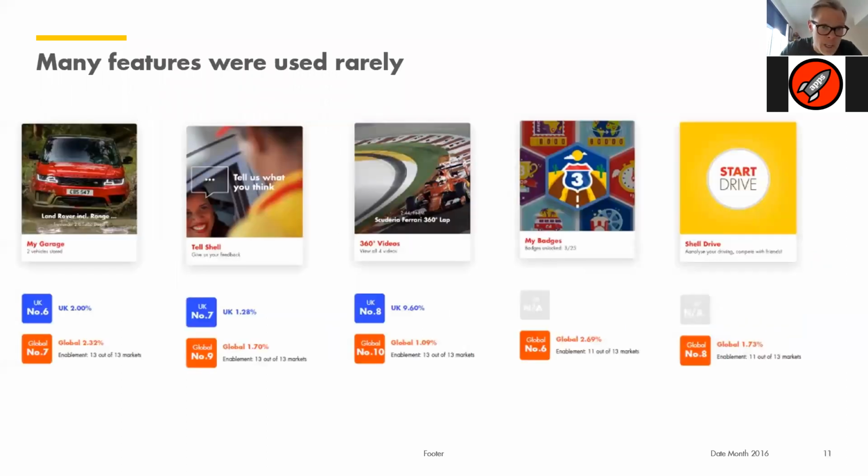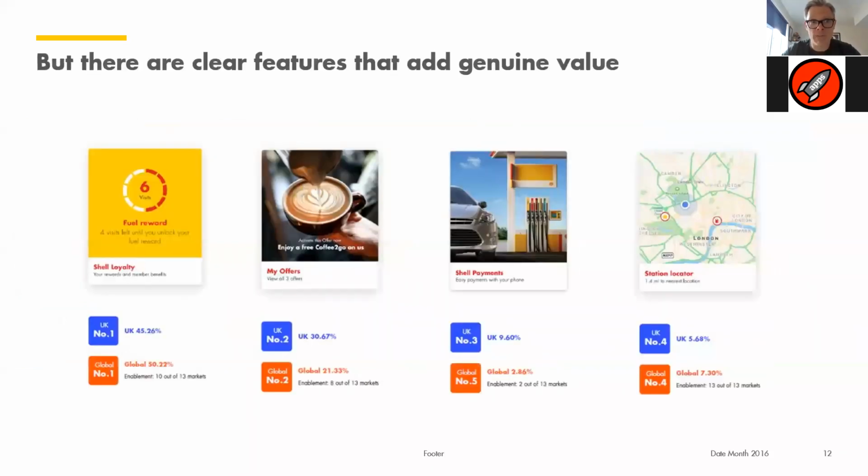We quickly established features were rarely used. So My Garage, as I say, not necessarily not used because it's a poor feature, but because it's sitting within the wrong user experience. We had a number of features around customer feedback. We had 5 features all asking for feedback. We had the 360 videos, badges, Shell Drive, all low use features. But clearly we had features that added genuine value. With our loyalty programs, offers, our mobile payments via the app, and obviously Station Locator, bread and butter of where you can find.